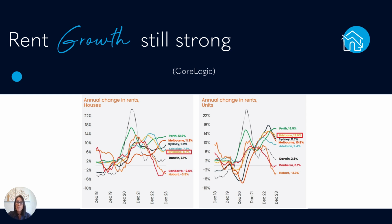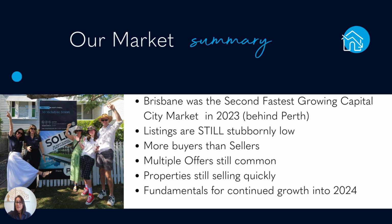As I pointed out, both segments of the market have experienced relatively strong growth over the last 12 months when it comes to capital appreciation. Looking at our market summary, over the 12 months of 2023, Brisbane was the second fastest growing capital city market according to those dwelling price changes, and that was behind Perth. Brisbane certainly outperformed some of the smaller capital city markets where there was very little growth over that 12-month period.